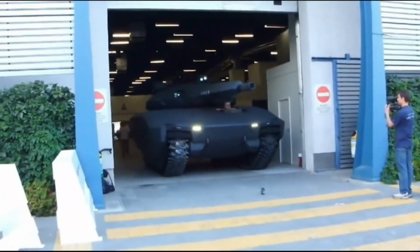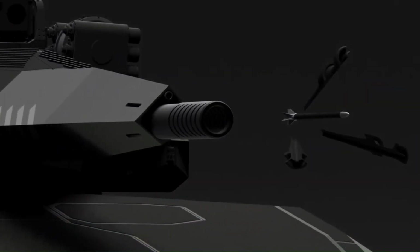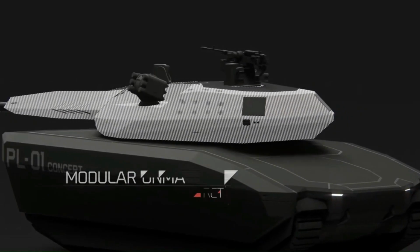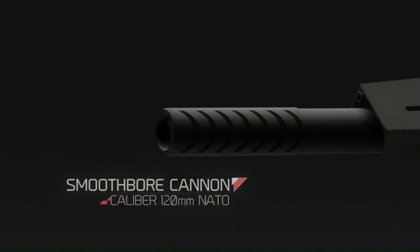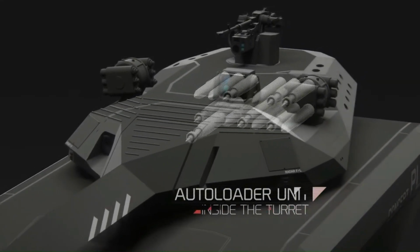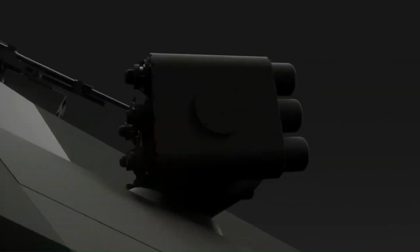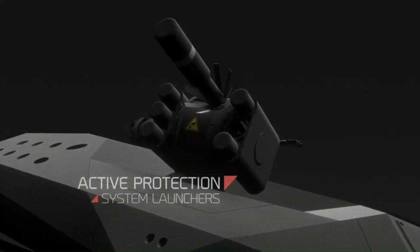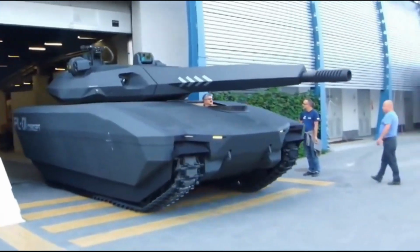PL01 Concept. The PL01's shape and surface angles are designed to avoid radar detection. This is further enhanced by the radar-absorbing material used by drones and certain anti-tank missiles. The high-tech camouflage system uses modules, which look like cells in a honeycomb, to cover the flanks of an armored vehicle. The modules are made of elements that can be cooled or heated up very quickly, as well as controlled individually, allowing different patterns to be created.